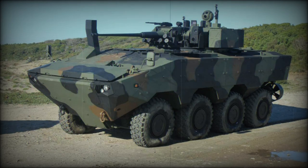The IVECO SuperAV is an amphibious armored personnel carrier, APC. It was developed as a private venture. The SuperAV was first publicly revealed in 2009.